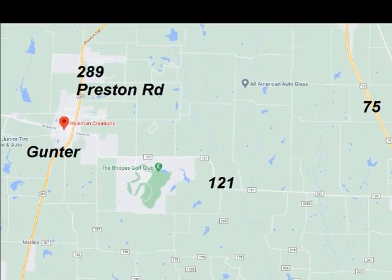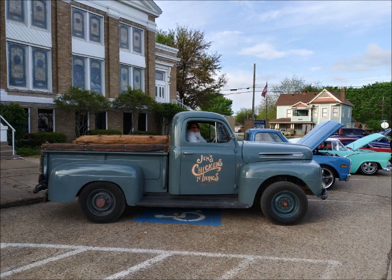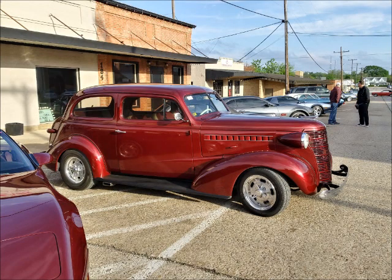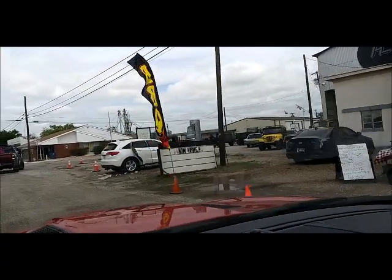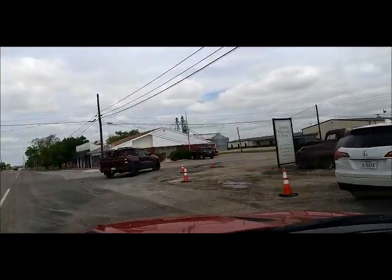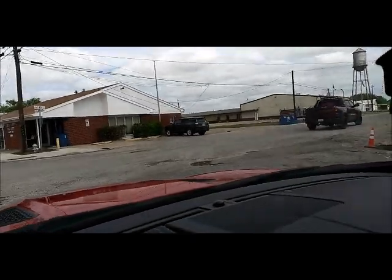So again, I went out there on the Texoma Spring Tour number 2 with some good friends, namely this pickup here with Gene and Dave, a 38 Chevy with John and Annie, and this great Cougar with Cope and Pamela. So we got on the road, went on out, and pulled into Gunter, Texas, to Hickman Creations.